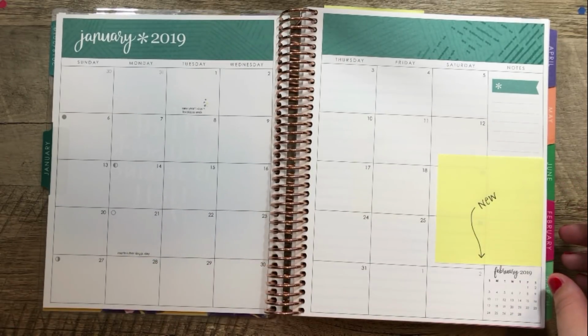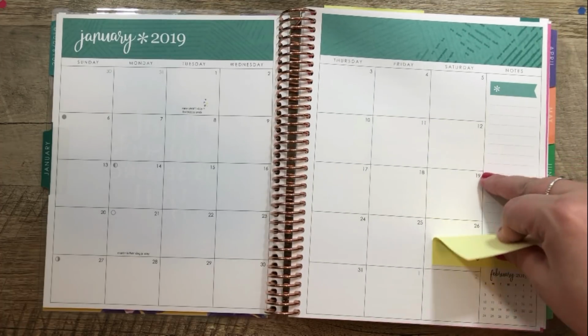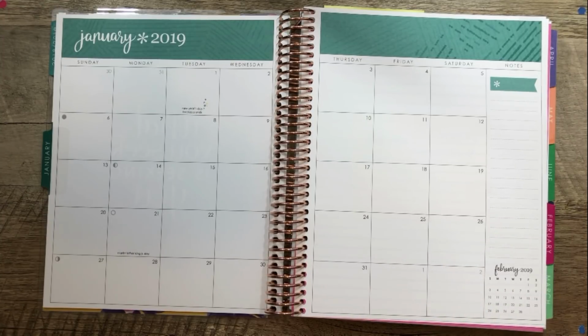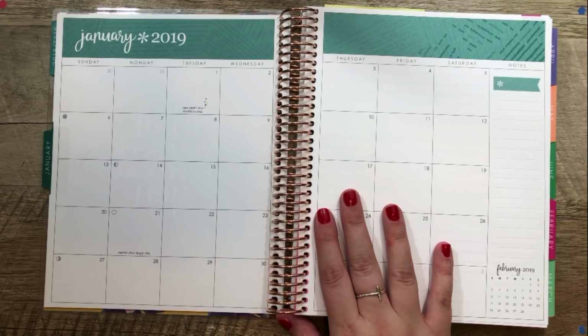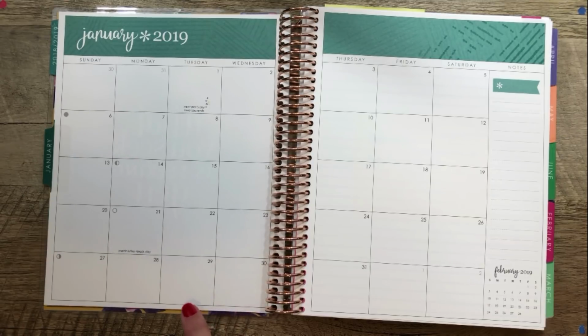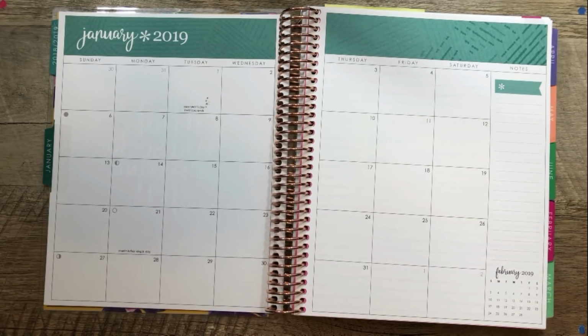Mine is January of 2019. And the only new thing on this page is this little calendar preview of the next month. So right now you can buy a 12-month planner starting anywhere from July through January of next year. Those will be available until December, and then next year, you'll only be able to get the January start date.